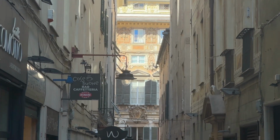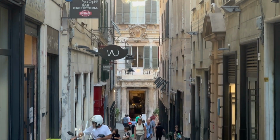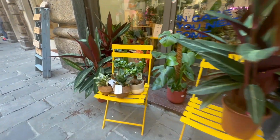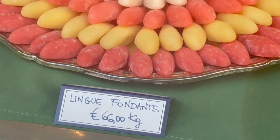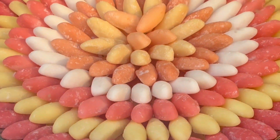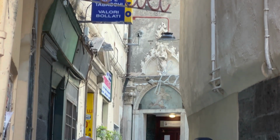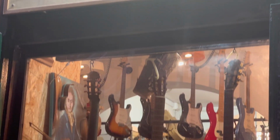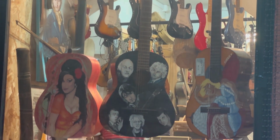Exploring the Carruggi district is an absolute must when you're in the city. There's a reason it was included in the world list of the most beautiful sites by UNESCO World Heritage. Basically the soul of the old Genoa, made up of dozens of small, narrow winding streets. Some are so narrow that you can practically shake hands with someone in the building across the street.